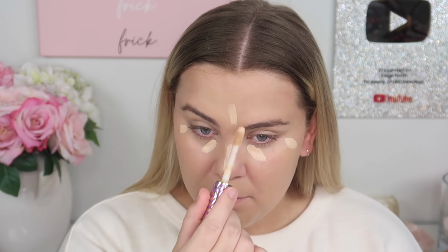This is the Tarte Shape Tape Concealer. This is a product that took me a long time to get on board with. I bought it when the hype was at its peak, and I honestly was disappointed in the product. Initially, I was like, this doesn't even look that good. It's thick on my under eyes, and I just wasn't a fan, so I pretty much immediately stopped using it. But I recently picked it back up again because it was in my everyday makeup drawer, and I realized that I actually like it. I like it a lot more than I thought I would.